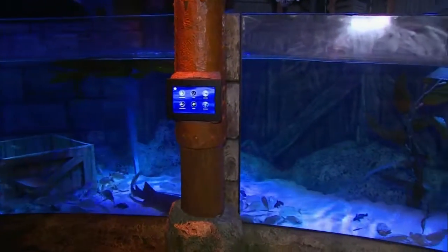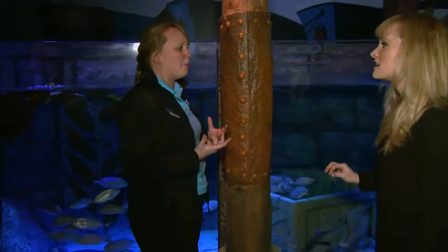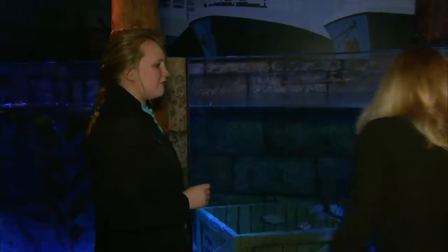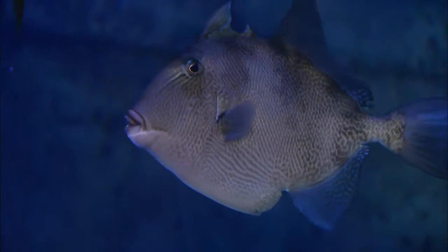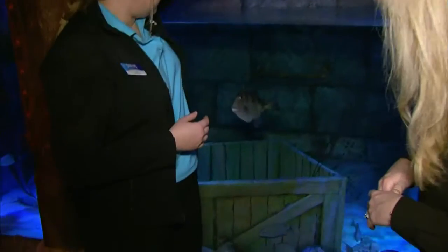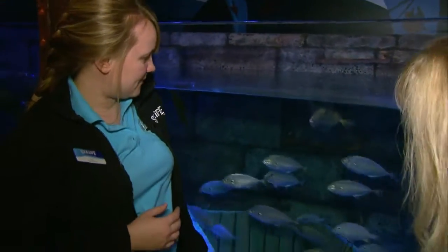This tank is one of my favourite displays. This kind of animals you'd find in a harbour area, like resting in the kelp or under piers and stuff like that. The triggerfish in here, he's definitely got a personality. And when you have food, he'll lean over and you can tickle the side of him. So yeah, he gets used to coming up and again wants some more food.